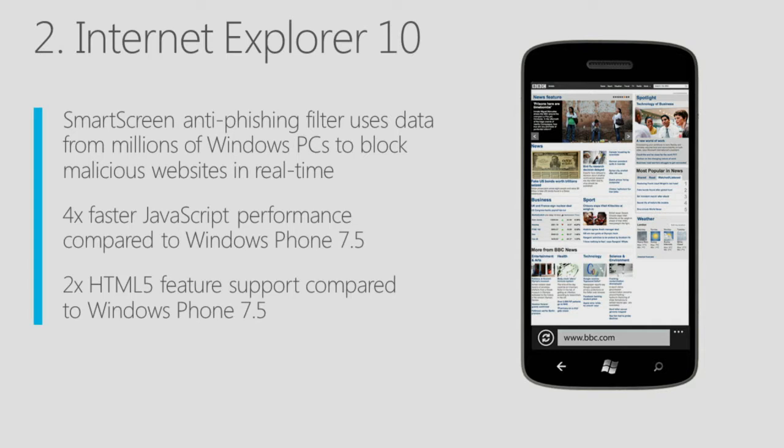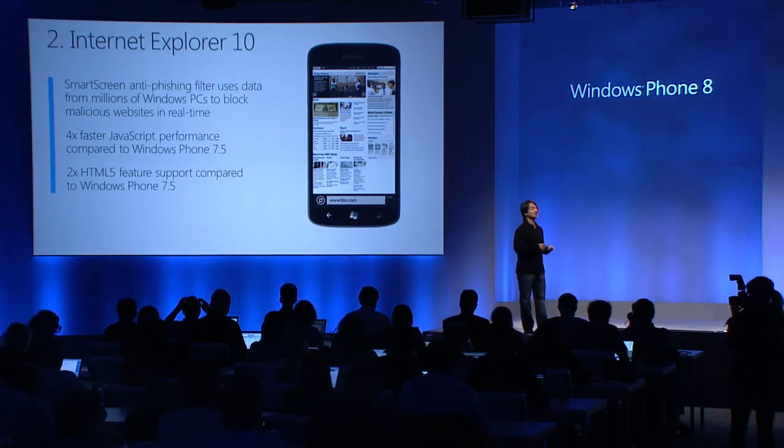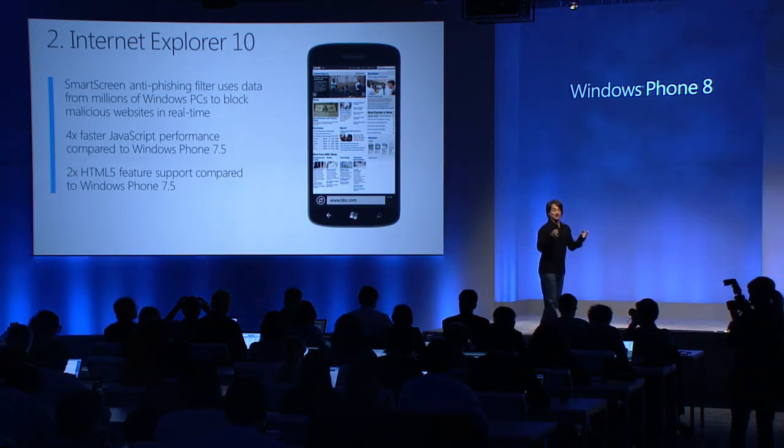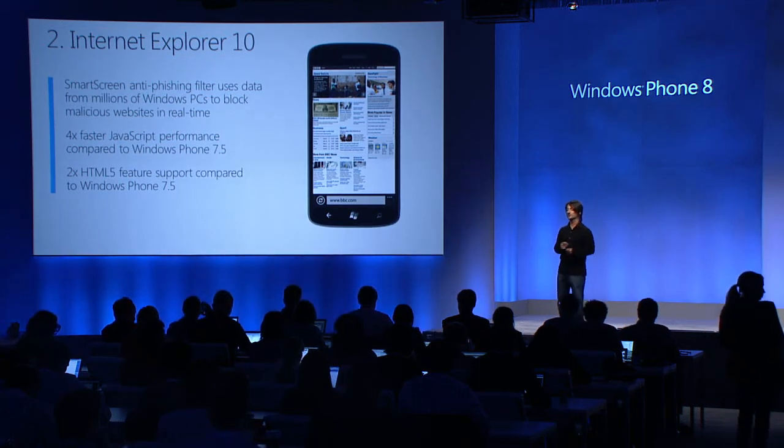It's the same rendering, which means that HTML authors, website authors, can author once, test on Windows PCs or laptops or slates, and know that the same markup in JavaScript will work on the phone. Of course, this year we haven't stopped in terms of its capability, and a few of the areas that we've added new benefits for end users and web authors is, for end users, we're including the SmartScreen anti-phishing technology that's part of Internet Explorer today. And I'll show you that a little bit later and talk about that benefit.